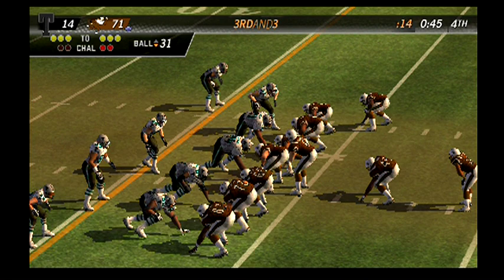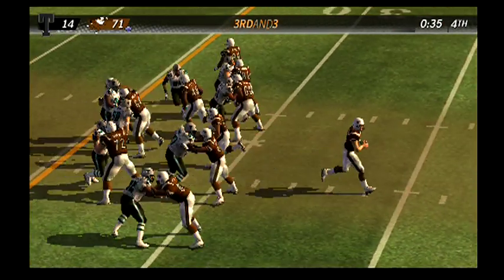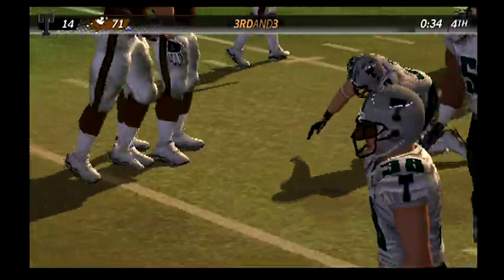Play football! All right, here we go. Let's go! Looking for room. Oh, brings him down before he can reach the marker. Well, that didn't cut it.